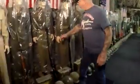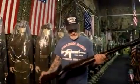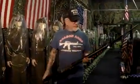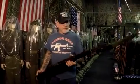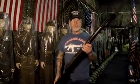Yeah, these are M1 Garands. See these? I have over 150 of these. They shoot a 30-06 bullet. See, it's got the bayonet on the end, and these are the weapons that they used in World War II, right through Korea.